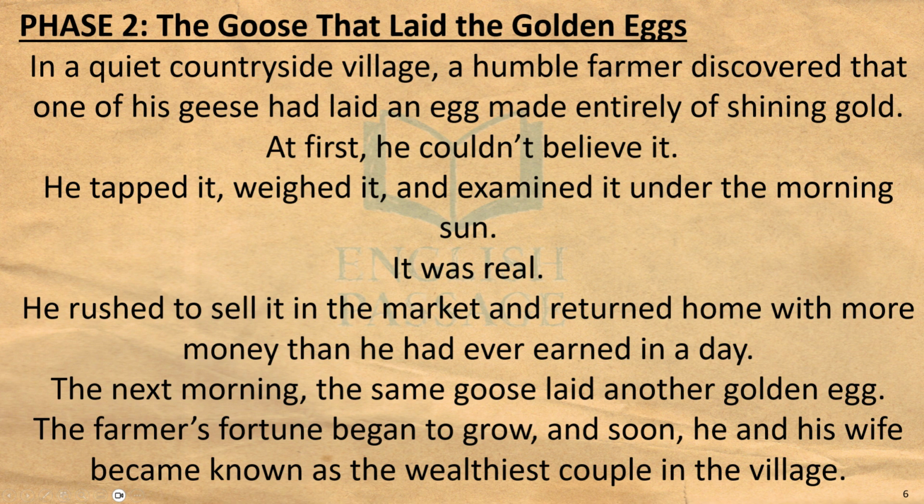Phase 2. The Goose that Laid the Golden Eggs. In a quiet countryside village, a humble farmer discovered that one of his geese had laid an egg made entirely of shining gold. At first, he couldn't believe it. He tapped it, weighed it, and examined it under the morning sun.